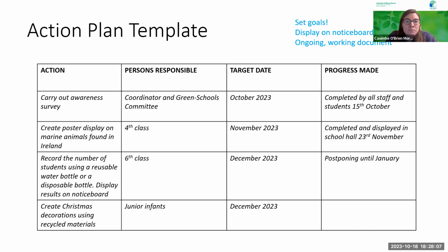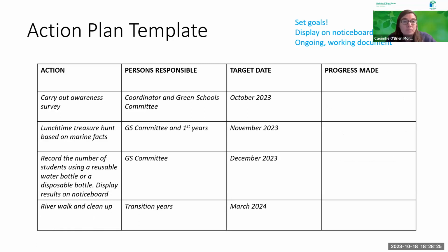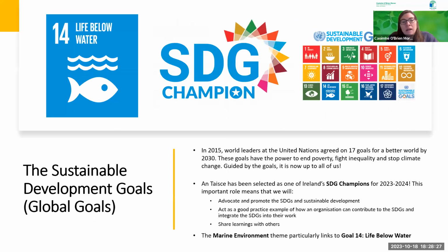You should have your action plan on display on your Green Schools notice board, so that all of the school community can see what you're working on, and so that when the environmental awareness officer comes out to your school to do your renewal visit, they can see it as well.